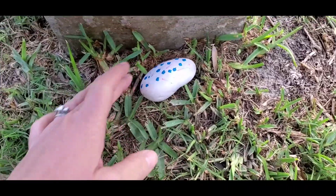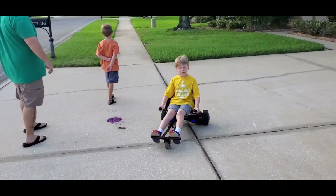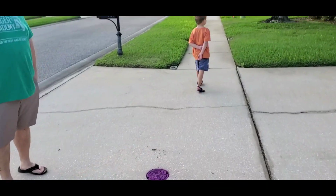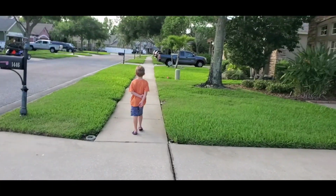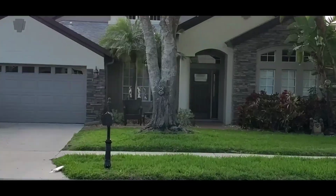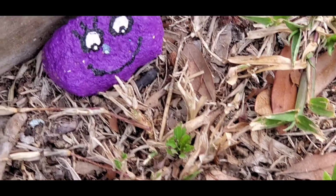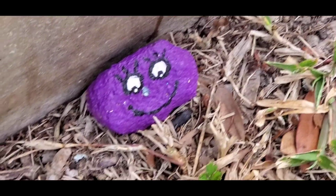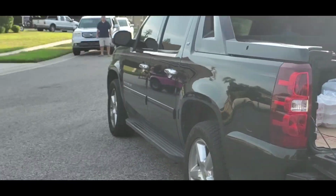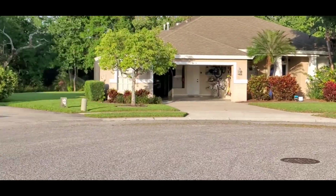Uh-oh. We're hiding painted rocks in our neighborhood. So, no, we'll leave it for the next person. I see it. Yeah, go ahead. We're gonna walk down. We're having the food truck deliver food into our neighborhood tonight. We think this bear counts. What do you guys think? We found another one. Look how fun that is.